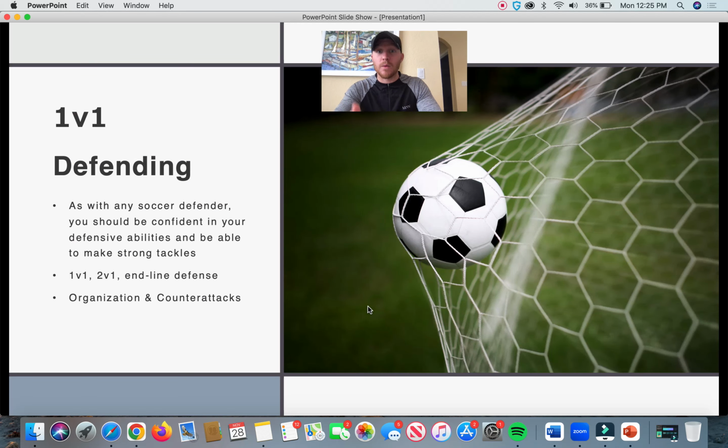All right, first quality, 1v1 defending. As with any defender, you need to be confident in your defensive abilities, and you need to be able to have a strong tackle, especially when you're defending in the back line. Now, when I mean 1v1 defending, I mean as a fullback, you're focused on the outside a lot. That means you have to go up against either wingers or your number 9, your 7s, or your 11s who are running at you. So you need to be able to defend with the sideline on your outside, and you also need to be able to defend against 2v1 situations, especially when a number 10 or a number 9 is joining in the attack, defending 2v1 and then delaying it to make it a 1v1.